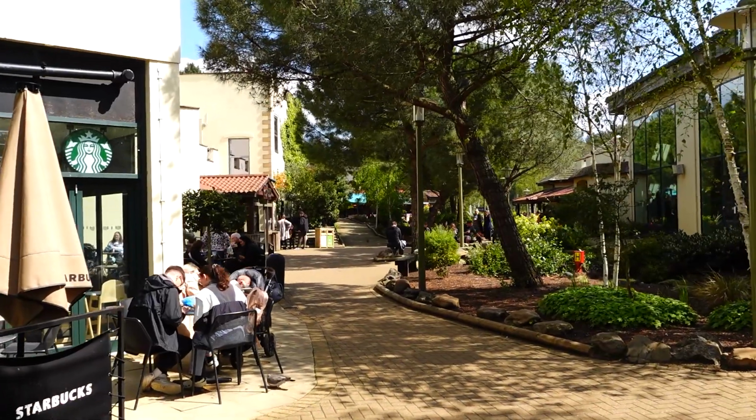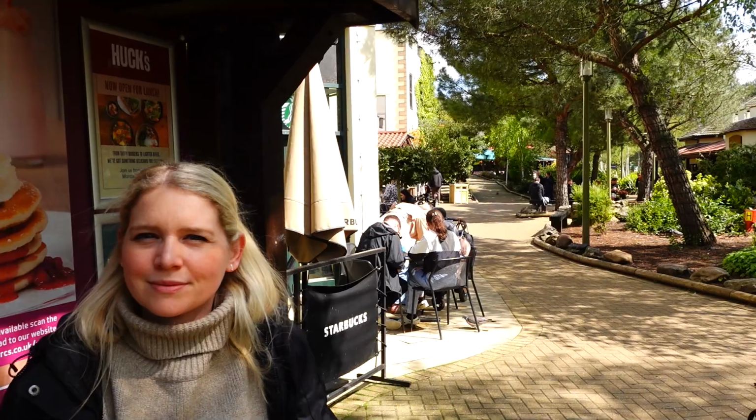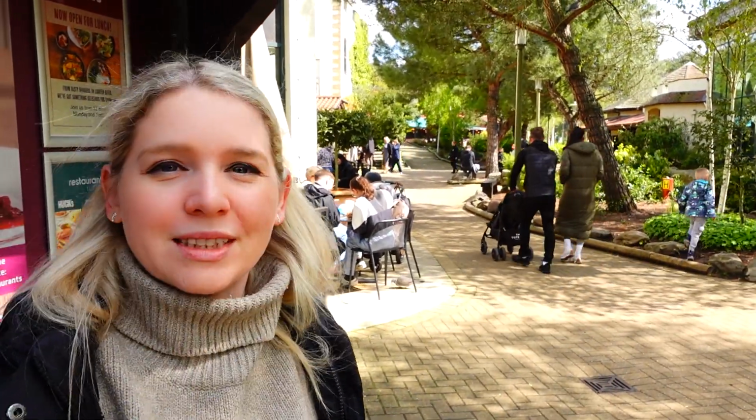So this one is kind of very wooded, quite secluded. Not everything's just in one big building. It's sort of like little walkways going through. It's quite nice, isn't it? Yeah, and I think at night time it would be really nice to visit as well.